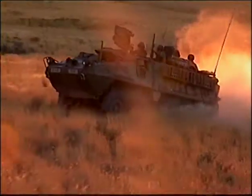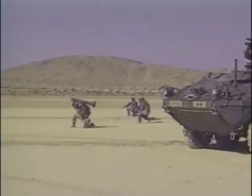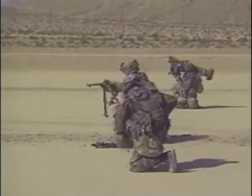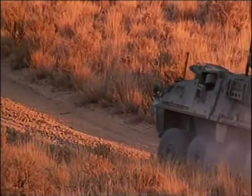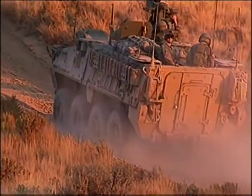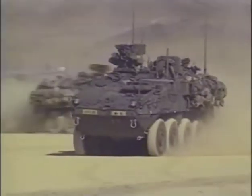They draw on the brigade's reconnaissance drones, eavesdropping equipment, and the Army's most advanced communications gear to outflank an enemy rather than overpower it. The Army is betting much of its future on the success of this 19-ton wheeled combat vehicle. In 2003, the Stryker made its combat debut in Operation Iraqi Freedom with the Army's first deployment of Stryker Brigade combat teams.